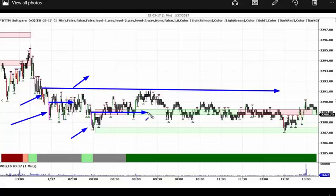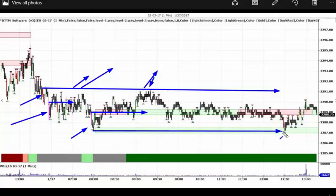Once again, no follow through, and it comes back up, couldn't make another high here, just like over here, no new high. Then it comes back down all the way late in the day and gives it one more test with this red bar and then bounces, not a lot. So just a very quiet day, not a real lot of opportunity.